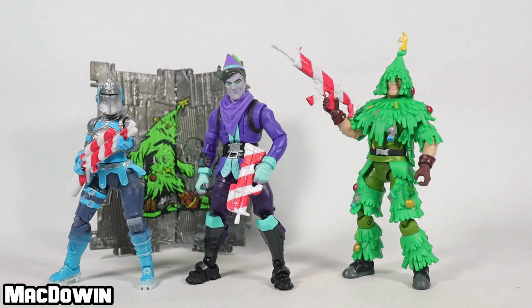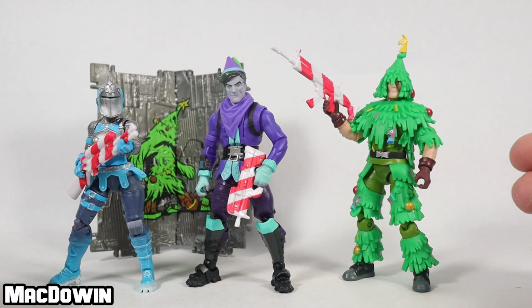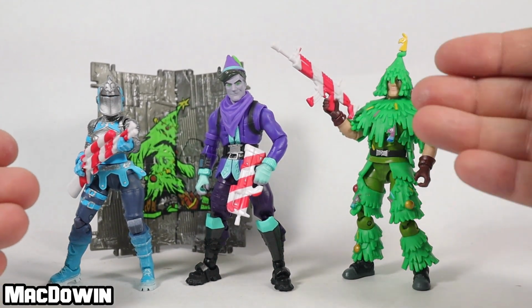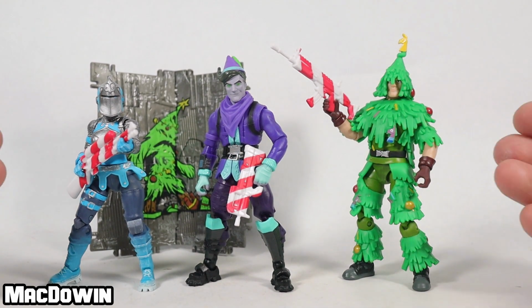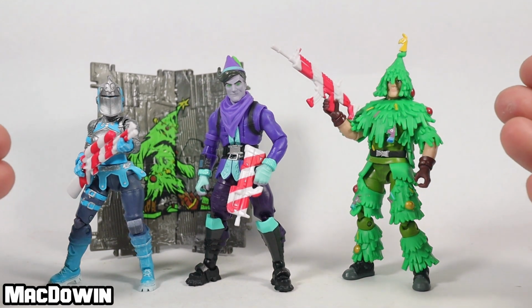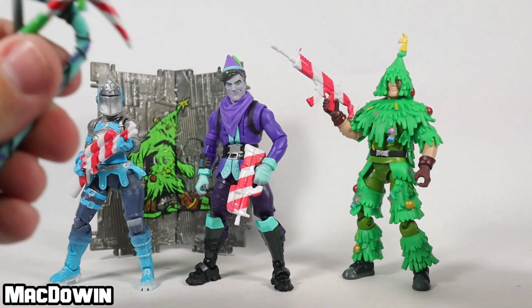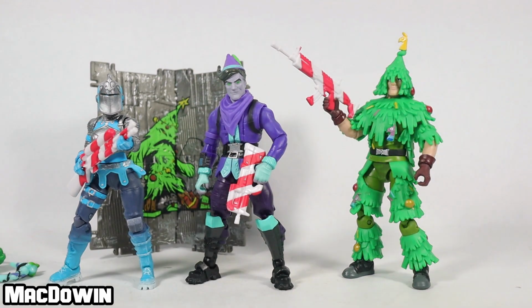So anyway, I think overall this is just a really solid set. You've got 3 good-looking characters, and they're very interesting, very neat. And you get a pile of goodies, with some really unique harvesting tools as well, with the weapons. It's a solid set, and if you're able to get it, I highly recommend this set. This just has a pile of neat figures in it.